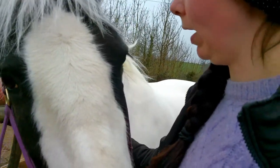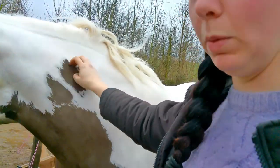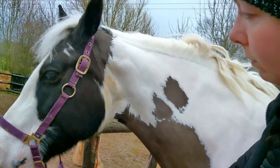I want to bath you when we get back. But I don't want to take you out with poo on your tail. Should we just hose it off for now and then I'll shampoo you when we get back? What do you reckon? Should we do that? I think that's a good idea.